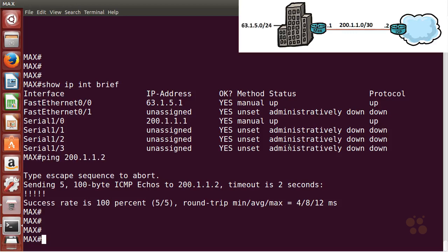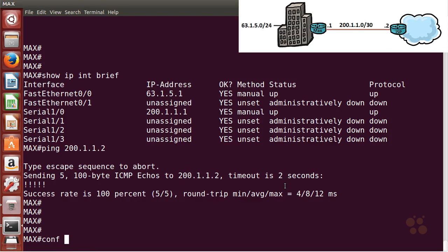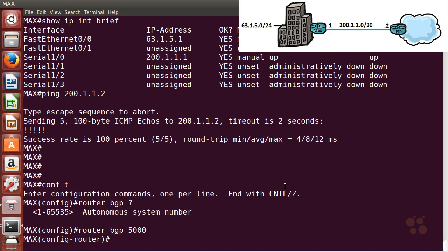So yes, we're connected. Now, first objective says we need to configure MAX BGP for the MAX organization in Autonomous System 5000. Okay? Global config mode, router bgp, and right there we've got our autonomous system number 5000. Hit the enter key.